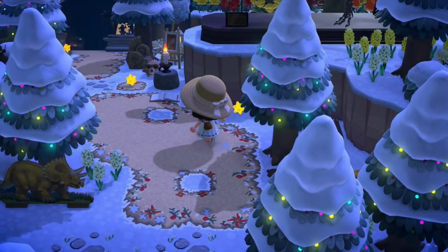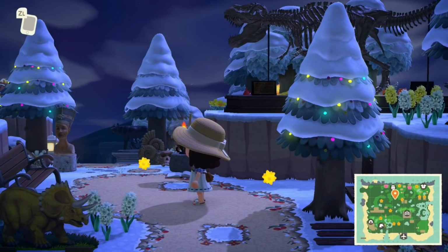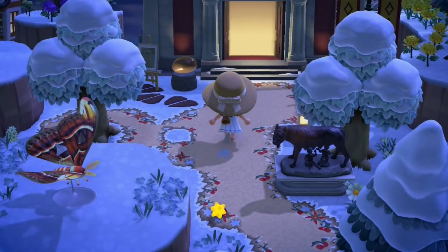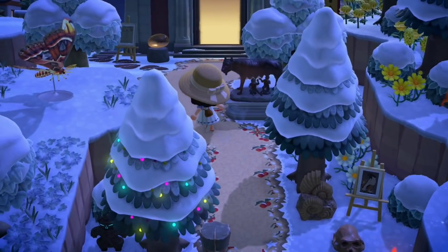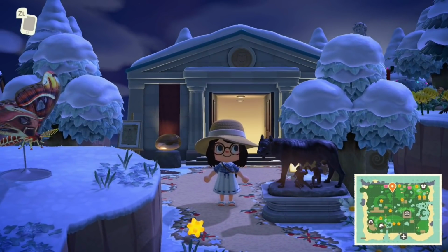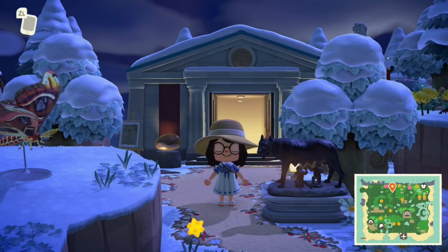So as you can see, we have this path leading up to it. Up on the cliff she's put some skeletons, and there's some sort of antiquities laid around here with the skulls, the artwork. And then back here in between the two cliffs, she's sandwiched her museum right at the back of her island. So if you're not a fan of the way the museum looks, maybe this is a great way to do it. Put some trees down, some items that kind of hide it away a bit more, and then you can decorate around it.